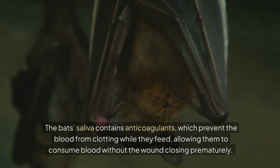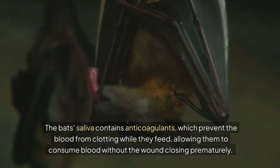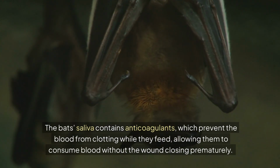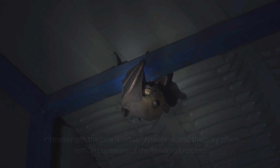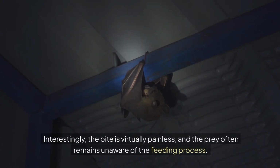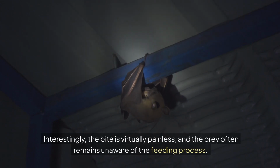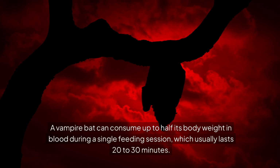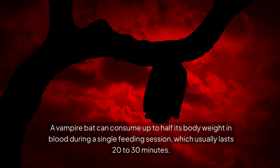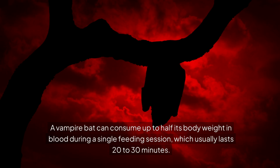The bat's saliva contains anticoagulants, which prevent the blood from clotting while they feed, allowing them to consume blood without the wound closing prematurely. Interestingly, the bite is virtually painless, and the prey often remains unaware of the feeding process. A vampire bat can consume up to half its body weight in blood during a single feeding session, which usually lasts 20 to 30 minutes.